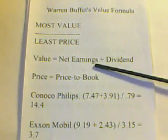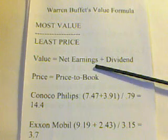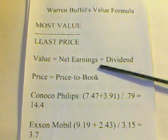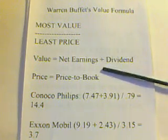It's the money that's retained by the company at the end of the year, and that money is used to grow the company. And Warren relies very heavily that a company with high net earnings will grow over time and the stock will grow with it. And the dividends can be used to purchase more shares or to grow your portfolio with other stocks.